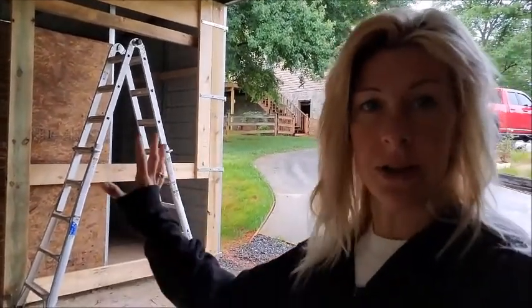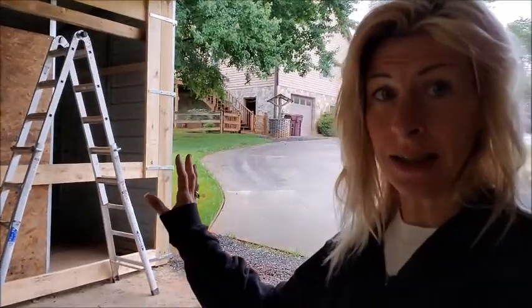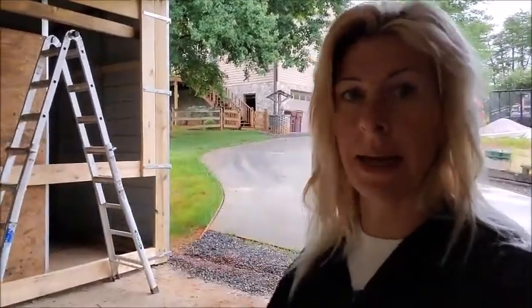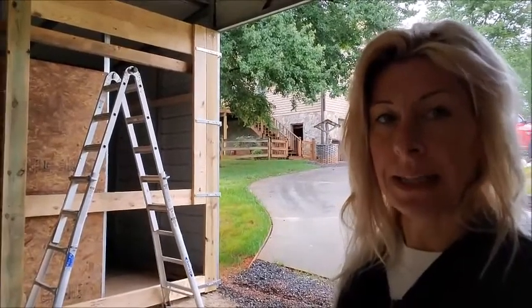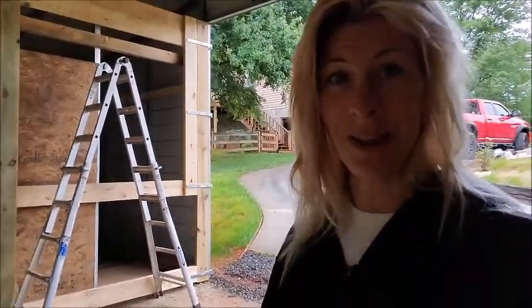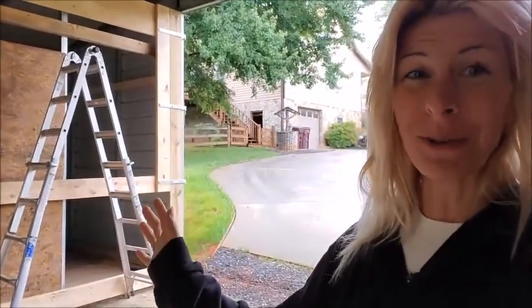We put the ladder there just to keep it shut because it did rain last night and we didn't want to have too much wind and didn't want it banging and stuff like that. But it's up there. It's good. Now, lessons learned out of all of this whole video.